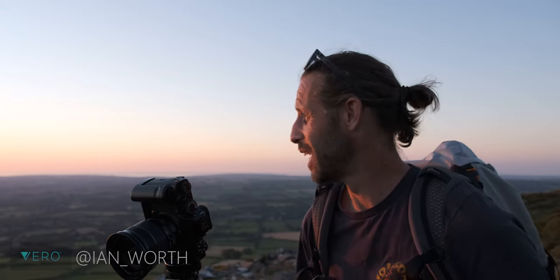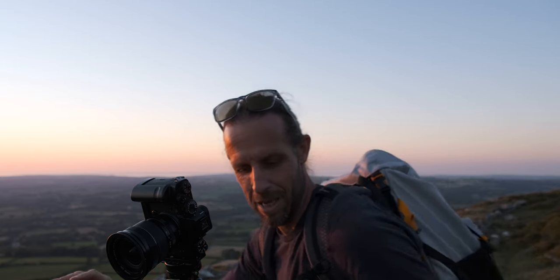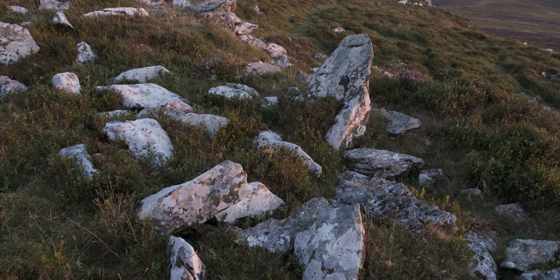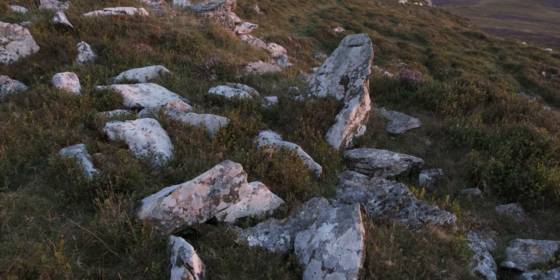So the light is just dipping down past the horizon now. Beautiful light hitting the side of this wonderful hillside here. Got this amazing little rock formation here in front of us, which looks absolutely fantastic, to be honest. I just don't know whether it's a little bit strong in terms of the composition. I don't know if there's enough going on in the background to balance things out.